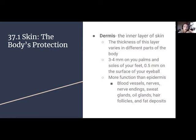And the dermis also is where really most of the skin functions happen. That's where blood vessels are, nerves, sweat glands, oil glands, hair follicles, and fat deposits, and nerve endings. And so this is a really important part of the skin.